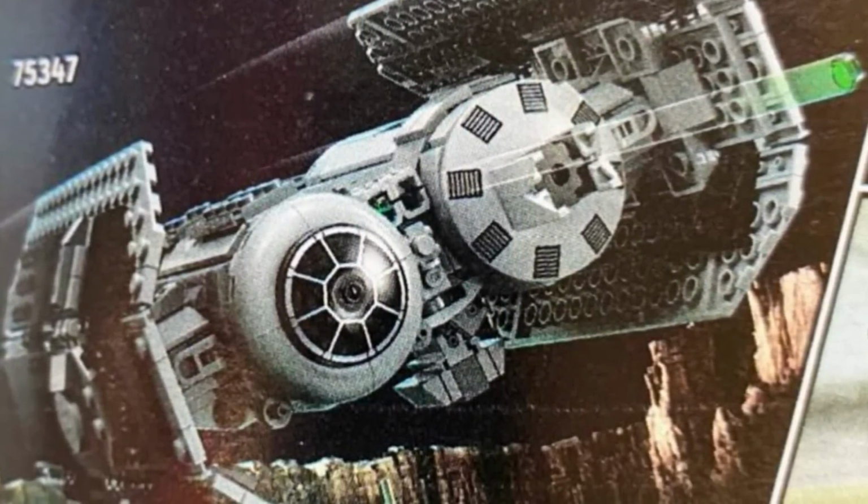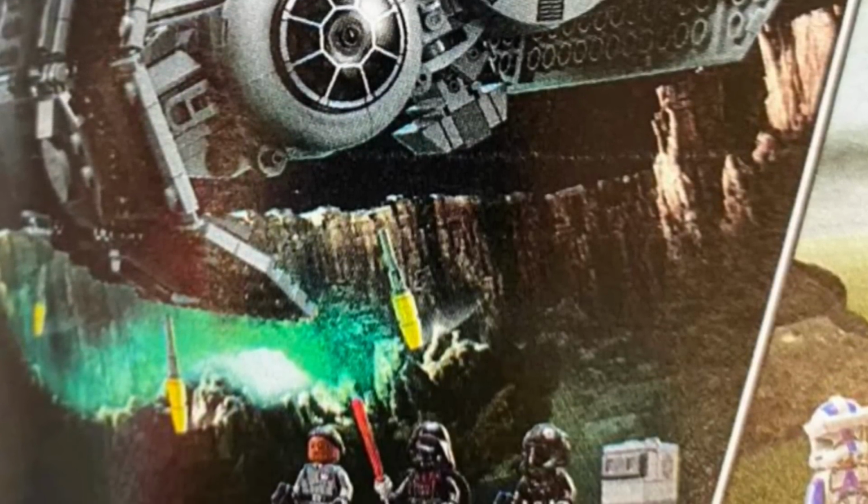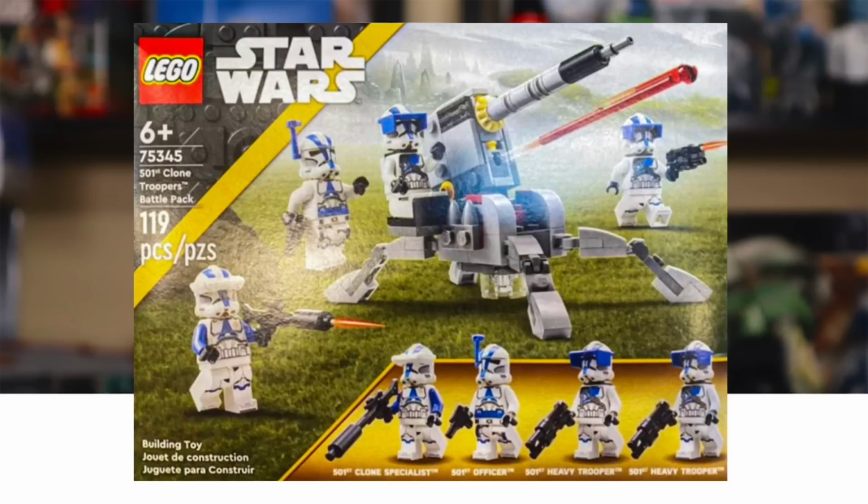And finally, we have the best set of the January 2023 wave in my eyes, the 75347 TIE Bomber with 625 pieces for $65. This thing looks fantastic, and maybe it's because I didn't have super high expectations. Expectations are the thief of joy after all. Final First Battle Pack number 2.